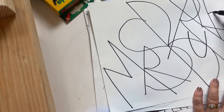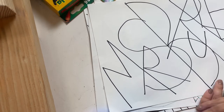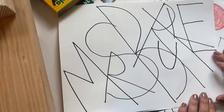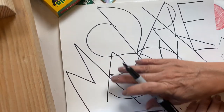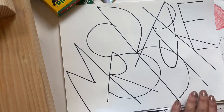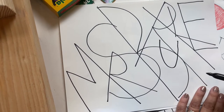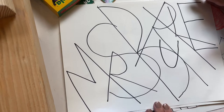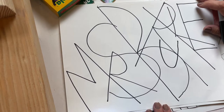Now notice, when I wrote my name, I filled up almost the entire piece of paper, didn't I? M-R-S-B-U-R-K-E. And I want you to do the same thing. I want you to take your Sharpie and write your name huge. Let your letters overlap. You're going to create kind of a big jumbled mess of letters.